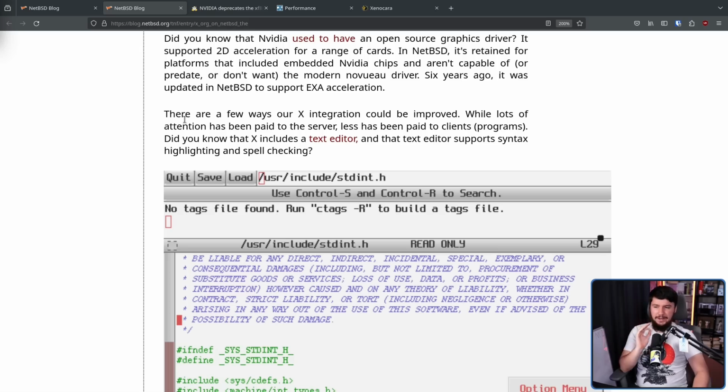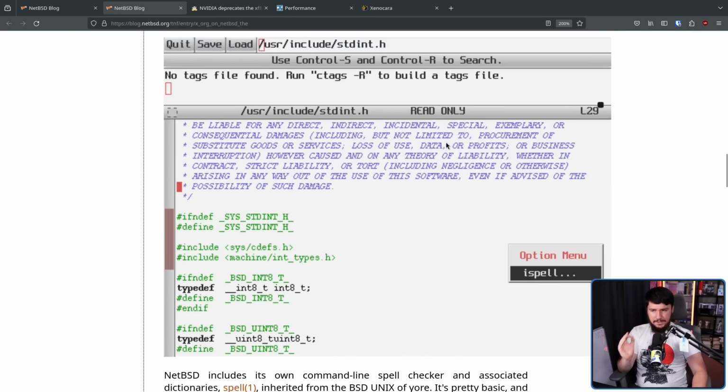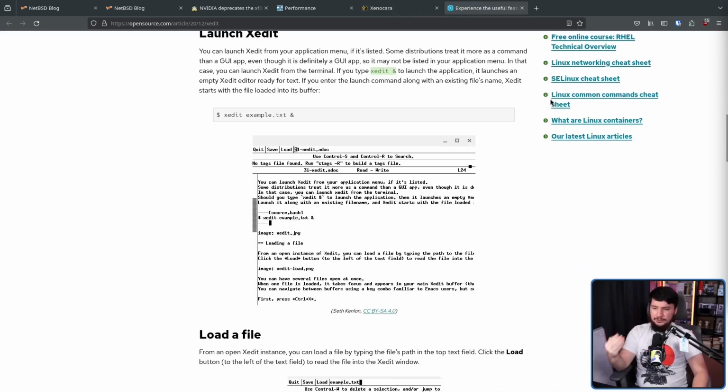There are a few ways our X integration could be improved. While lots of attention has been paid to the server, less had been paid to the clients, the programs. Did you know that X includes a text editor, and that text editor supports syntax highlighting and spell checking? This looks really bad. This is an application called Xedit. It is a functional text editor. You can use it to write text.